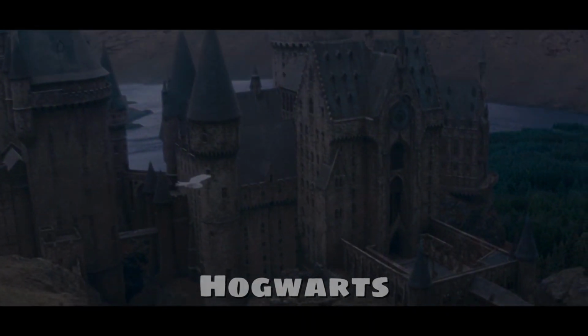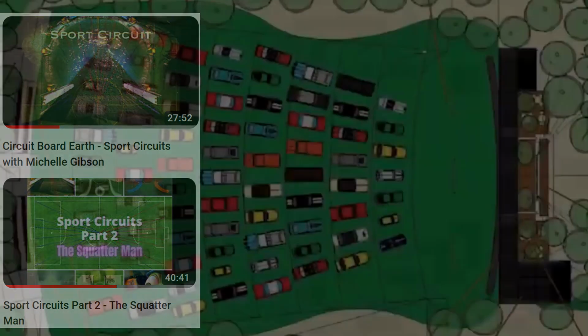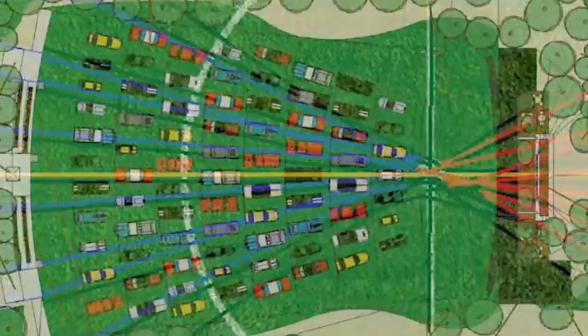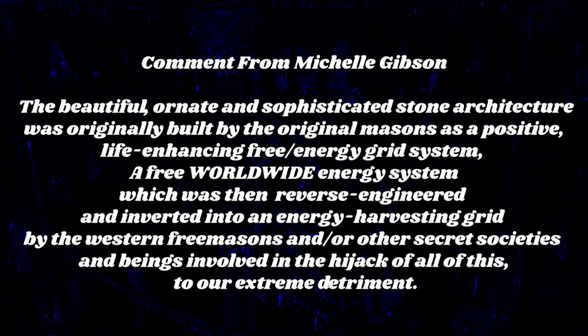I feel what I'm about to speak about touches on two subjects. One, energy harvesting, and the second, programming. I spoke about this before in other videos such as Circuit Board Earth and Sports Circuits Parts 1 and 2, the energy harvesting which is going on in sports stadiums, theatres and other like venues. But not just energy harvesting, also energy transmutation, changing one energy into a different form.